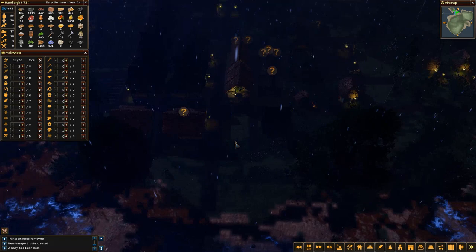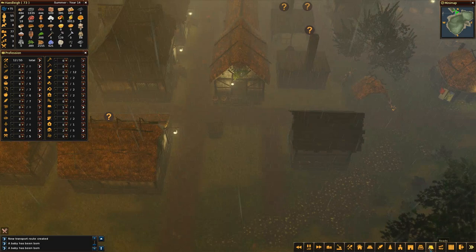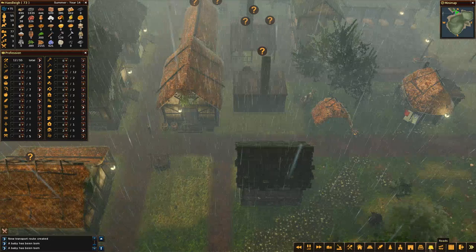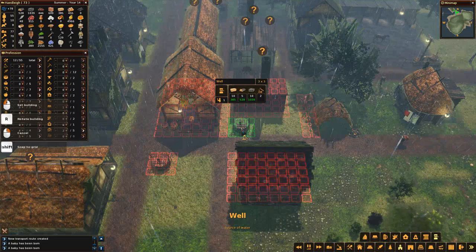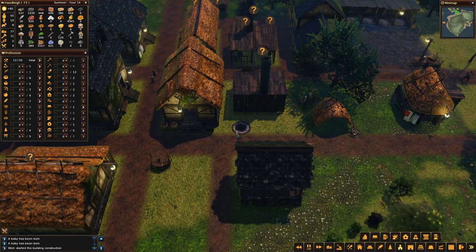move this well. Probably move that well right here. Let me see. Oh boy. I sense a tornado coming. Aha. Wait. Yeah, we're going to put the well right there. So we'll decommission this well. We'll build that well.